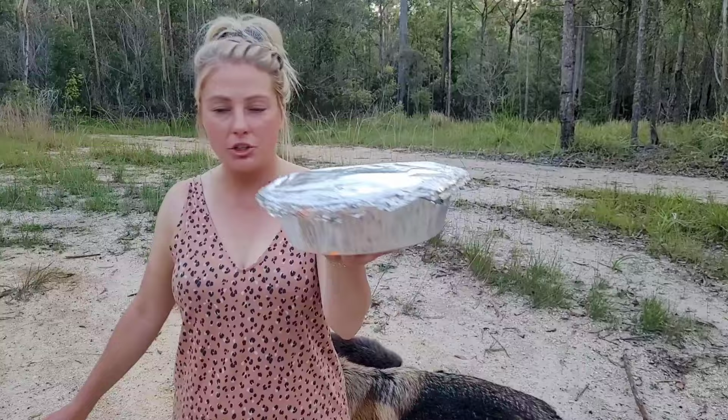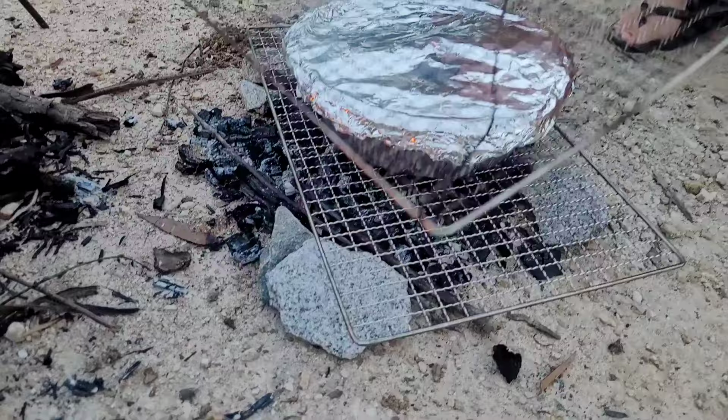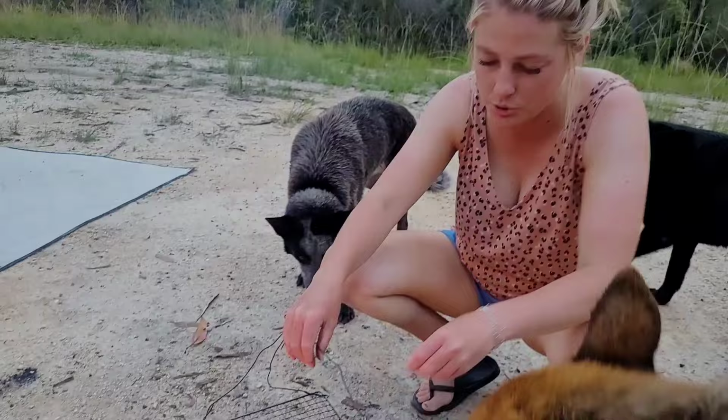On the ground we've got some hot coals and some rocks just to support a tray just so we can get it off the coals ever so slightly so it won't burn. So I'm just going to pop that on firstly. Zil, other way. And then this one here we're going to put over the top and then put some coals on as well. So then we can actually just lift it on and off when we want to check how it's cooking much easier.